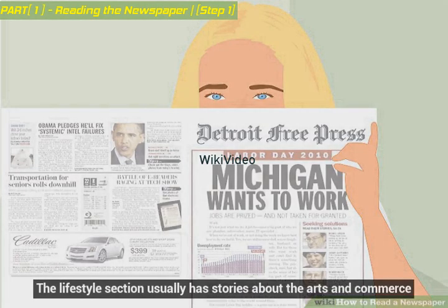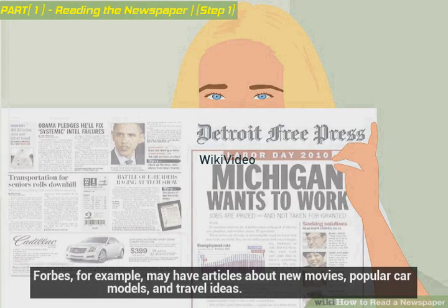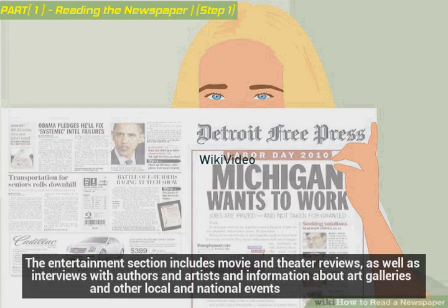The lifestyle section usually has stories about the arts and commerce. Forbes, for example, may have articles about new movies, popular car models, and travel ideas. The entertainment section includes movie and theater reviews, as well as interviews with authors and artists and information about art galleries and other local and national events.